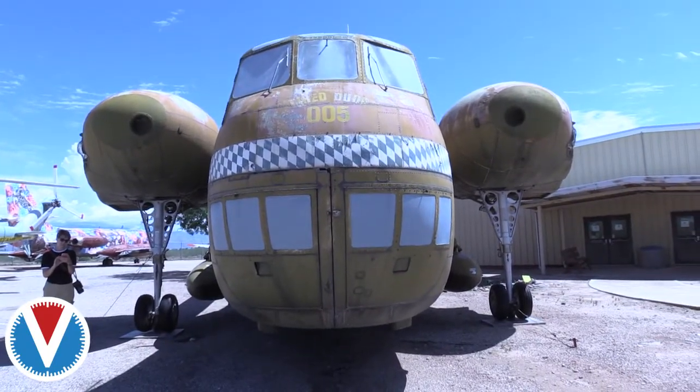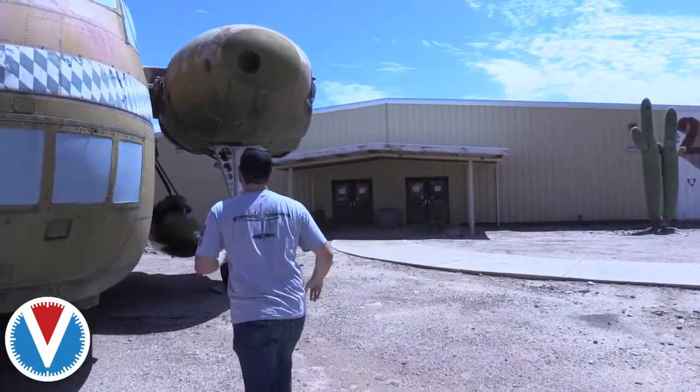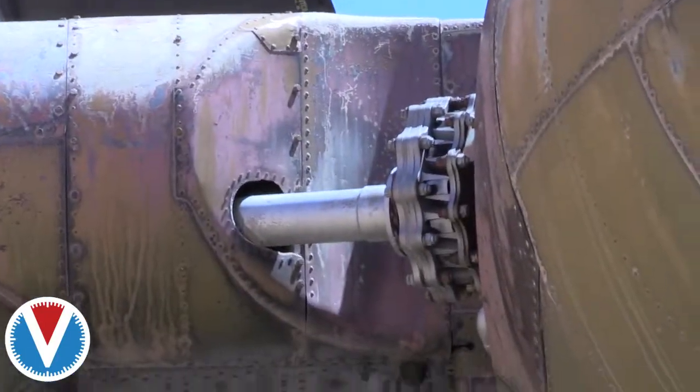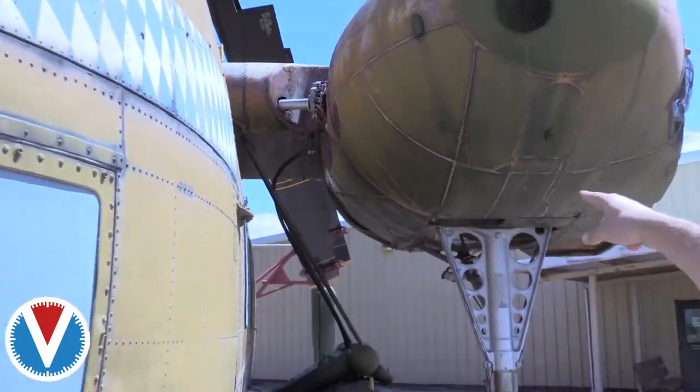That's ridiculous. You see the intakes, but oh, wait, Saber, look at this. Look at that. See that right there? Oh, yeah. Is that the drive shaft? Yeah, you got to take that into the rotors. So it has to have a gearbox in it. Yep, you can see the drive shaft sticking out.